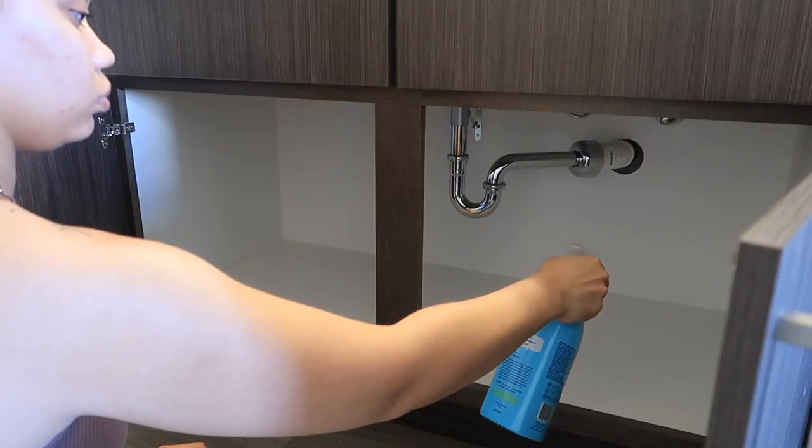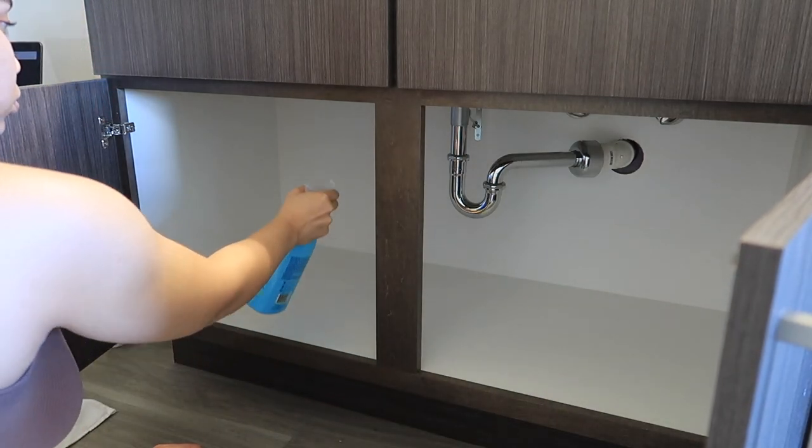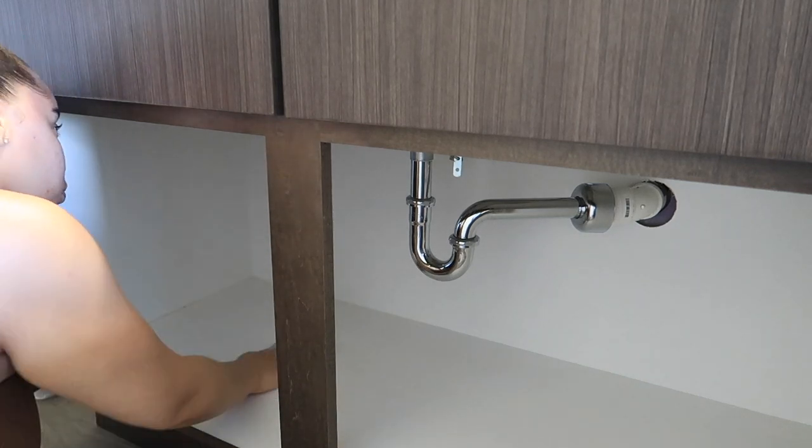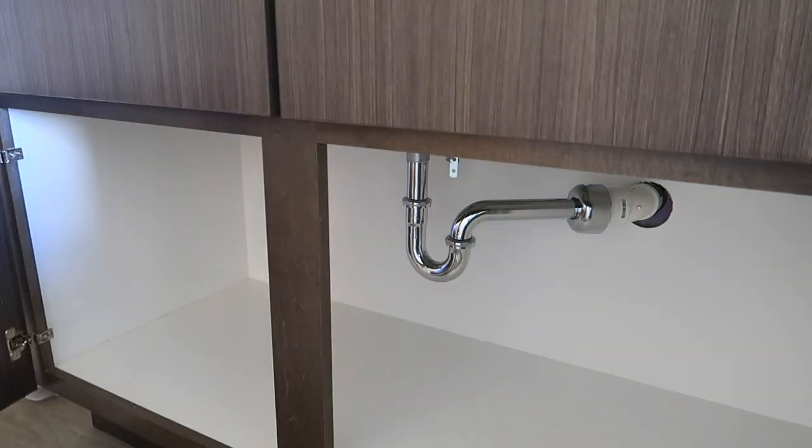And I did clean this previously, but I'm just gonna go ahead and refresh it. So I didn't really do a super deep clean because I already did that, but just a nice little refresh before I put everything back in.